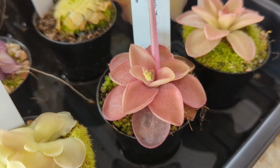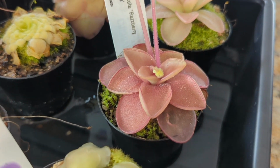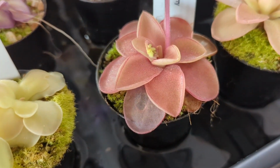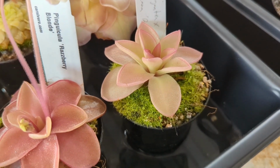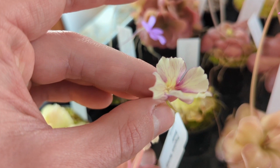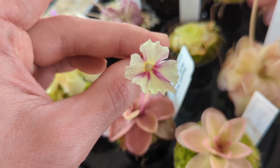Speaking of awesome plants, this is probably one of the coolest Pinguiculas in my collection. This is Pinguicula Raspberry Blonde. I recently obtained this from Carnivoro this past spring. It's got some beautiful red foliage, very similar in shape to the Gigantea crosslawiana red next to it. But the foliage is really kind of second fiddle to the flowers. This is the real reason why this is one of the most spectacular cultivars out there.